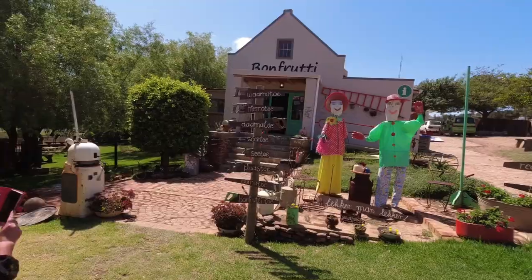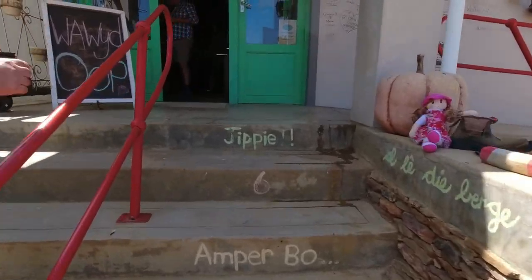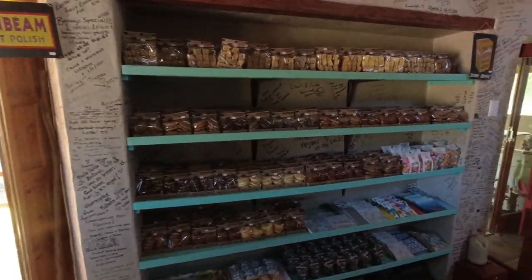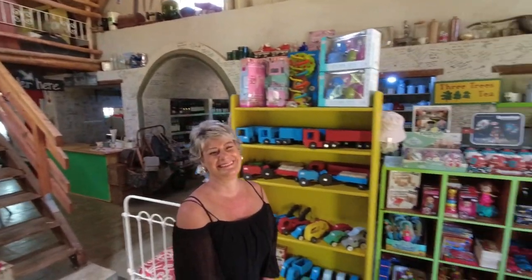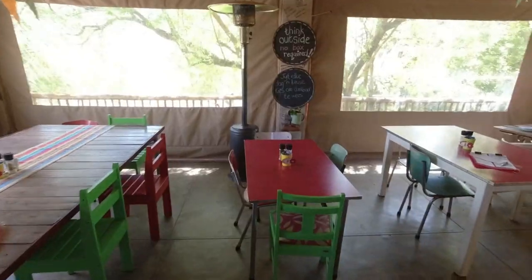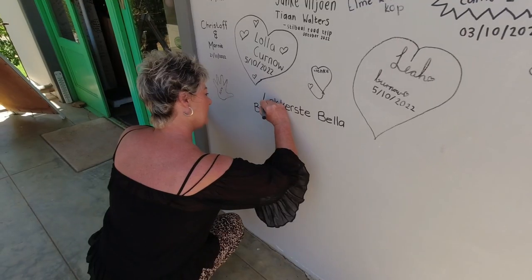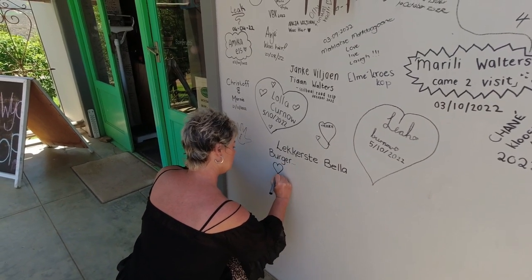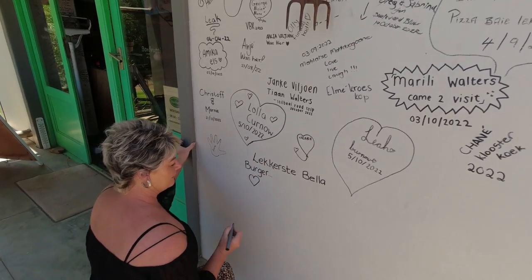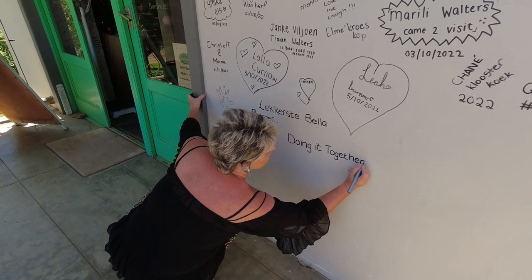Bon Fruity farm stall. Let's sit on the stoop. You must come and have a look. Liefde. And come and write your own message. And the people are so friendly. Elmer is the owner.